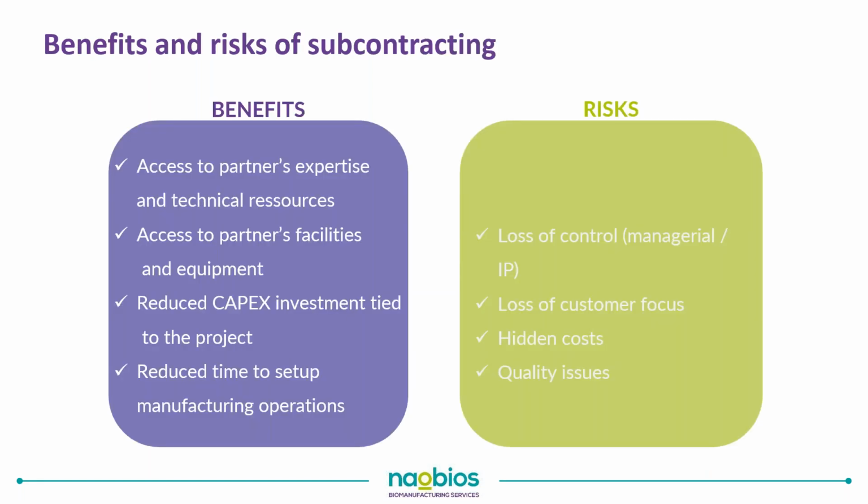So if you're looking for a CDMO, this means that you'll be subcontracting. And why are you subcontracting to a CDMO? Mainly you want to benefit from this partner's expertise and technical resources. You want to access the partner's facilities and equipment, and therefore reduce the CapEx investment tied to your project. Also reduce the time to set up manufacturing operations.